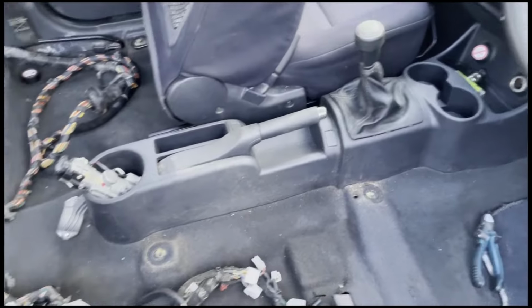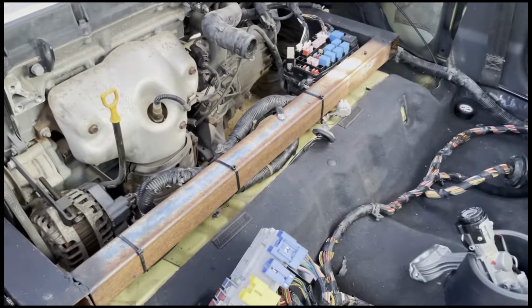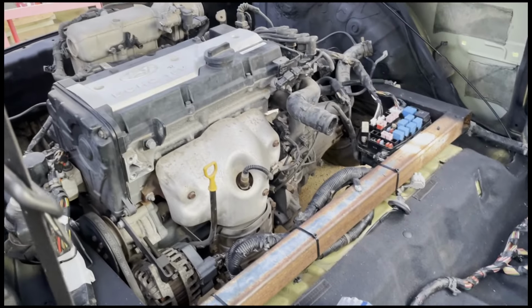I'll hook into this and then we'll get the seat back in. We'll add some, and then we'll start on the fuel system and see how we go there. A few moments later.